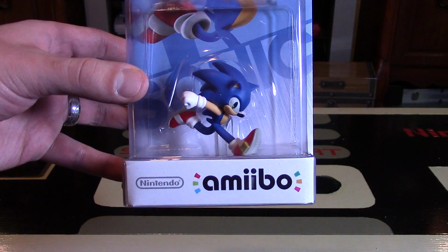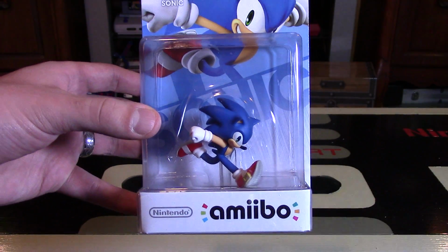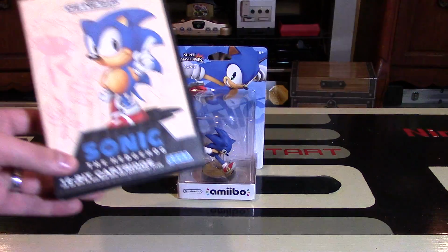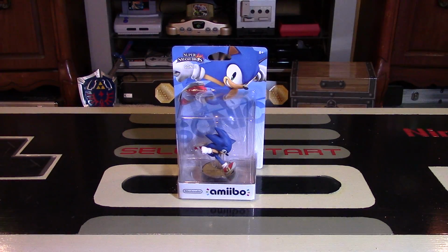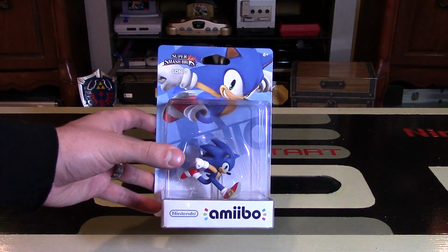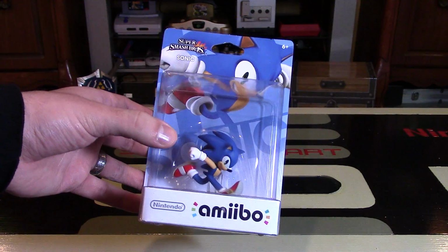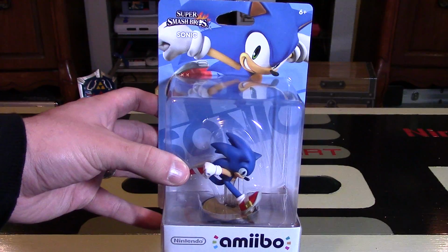This one is one of my personal favorite characters of all time from video games. I absolutely loved the Sonic games growing up. I was a Sonic fanboy growing up. I loved the Sega Genesis versions of all of the games, and this character looks a lot more reminiscent of maybe the Sonic Adventure games on the Dreamcast, and then eventually ported to the GameCube and a lot of the more recent Sonic games. So this character is the newer age Sonic, that's how he looks in Super Smash Bros. for the Wii U and for the 3DS.